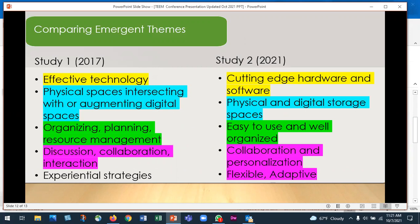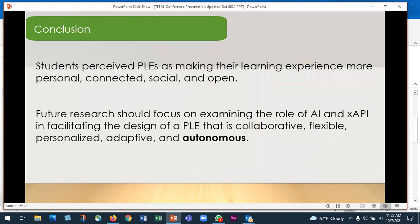So as you can see, effective technology was, again, an important characterization of personal learning environments, the idea that personal learning environments are not limited to digital spaces, but they also integrate physical spaces for them to learn, and the points about needing the technologies to be easy to use and very well organized, and enabling discussion, collaboration, and personalization. The only theme that we could not validate in the study was the use of tools for experiential learning and discovery learning.